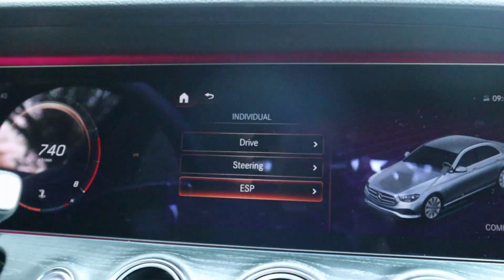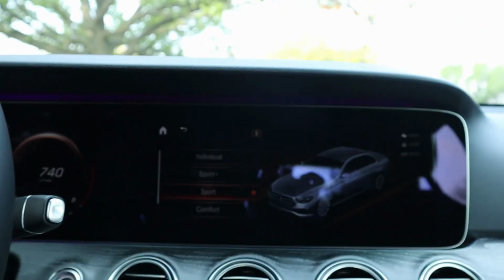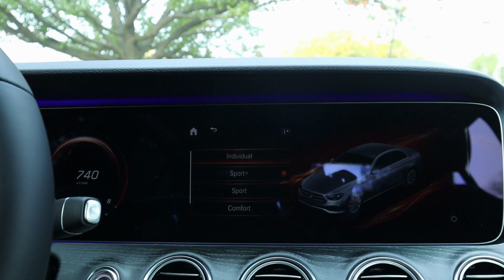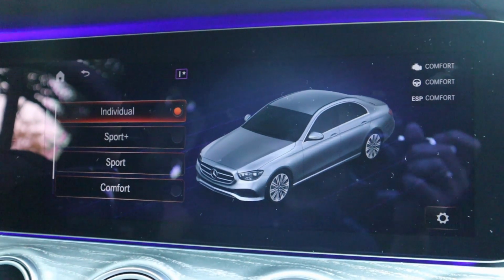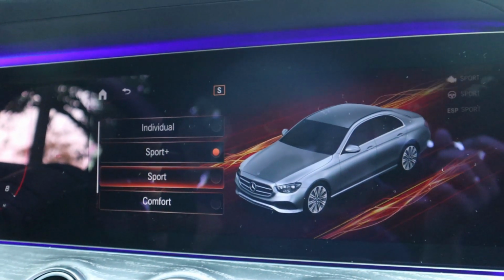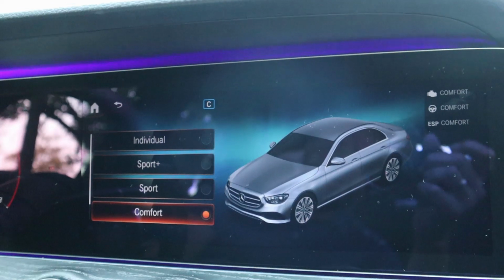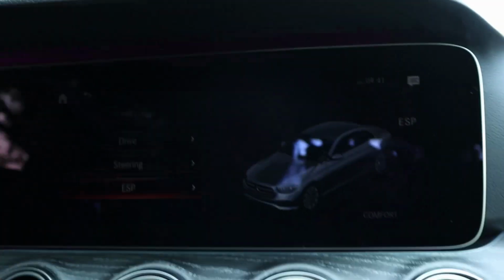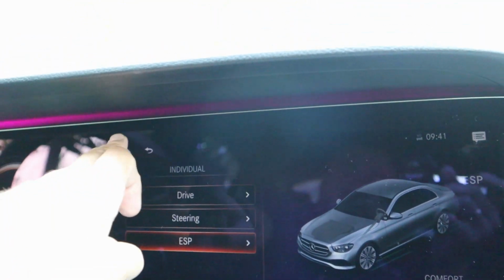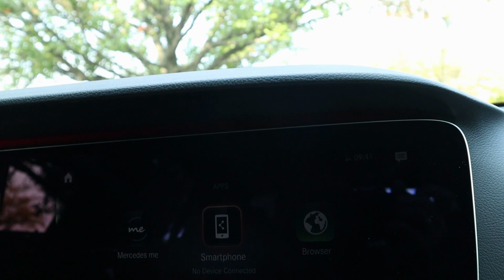Now you can control the dynamic select through this lever right here. As you can see, I can change it to individual, which we just went through, and you can set up the different settings, Sport Plus, Sport, and Comfort. So those are the settings that are available. Okay, what else is in your home screen? That's basically the same thing like all of the other ones.